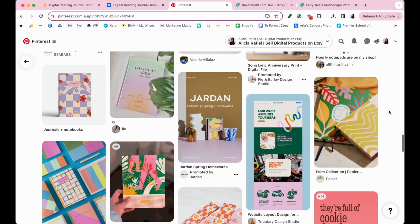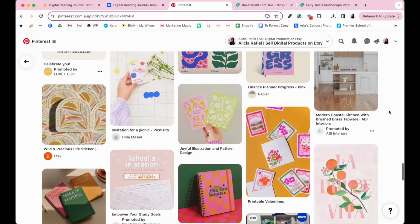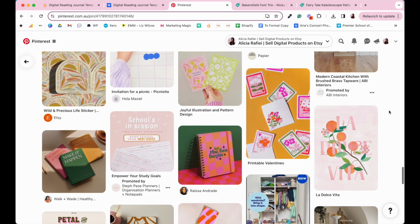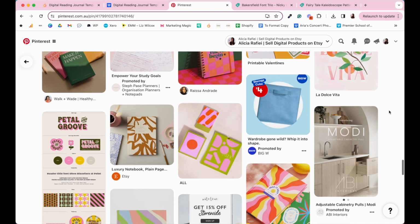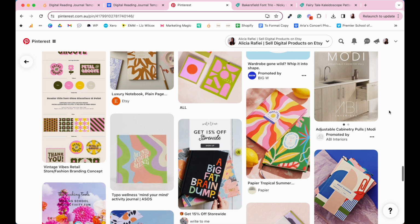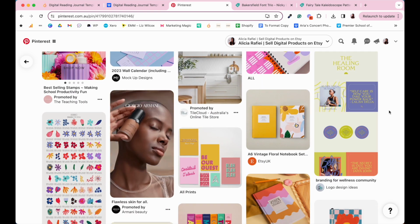So that's what I would do. I would jump on over to Pinterest and do a little bit of a search and see what you like. Perhaps you could create a new board and put all the inspirational images that you find and like and that you would like to base your design off as well. So that's where I would start.